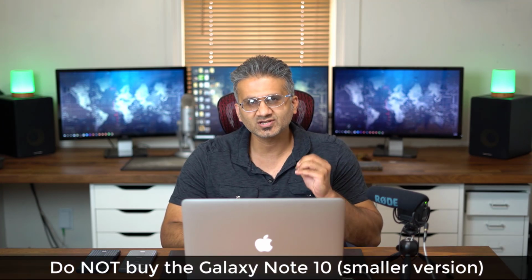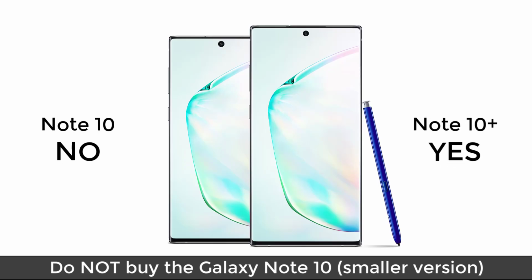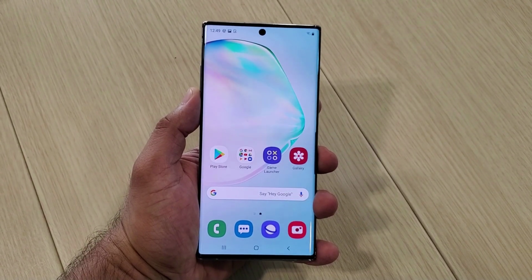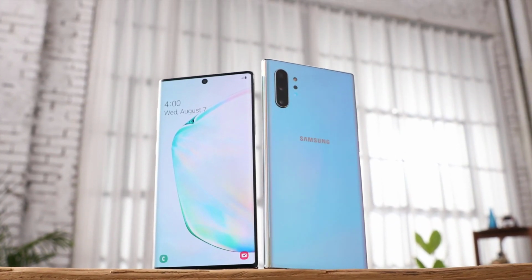the Samsung Galaxy Note 10. Now, I do want you guys to look at the title very carefully. It says, do not buy the Samsung Galaxy Note 10. It does not say not to buy the Samsung Galaxy Note 10 Plus, which is a larger model. That's the model you do want to buy. And of course, if you're in the market and you're shopping for the Samsung Galaxy Note 10, the smaller model, I'm going to advise you guys not to buy it. And in this video, I'll tell you exactly why.